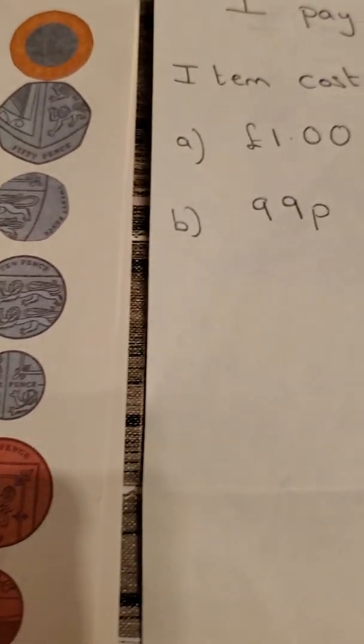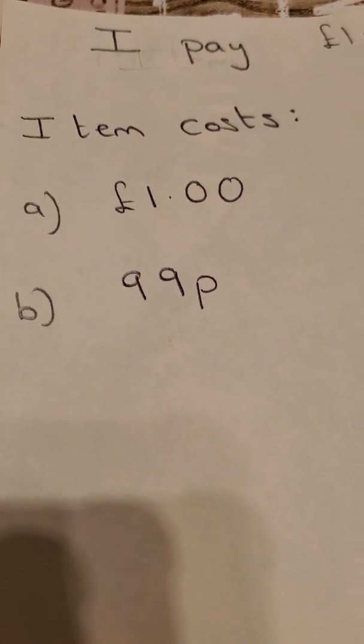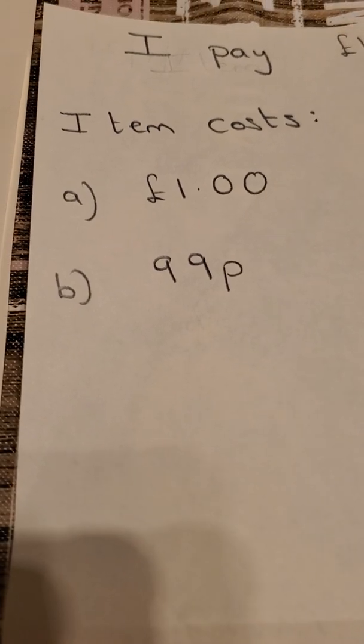Okay, so I am going to give you different amounts, different prices for different items, and each time the grown-up is going to pay £1 and you're going to try to give them their change, all right? And we're going to do it step by step. So the amounts will get a little bit more difficult each time, all right?